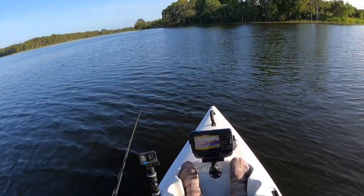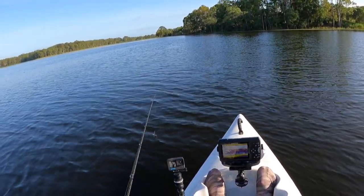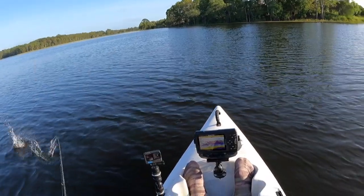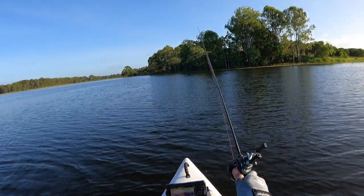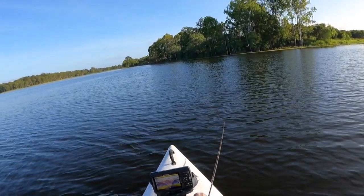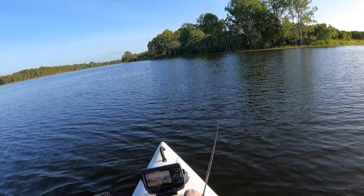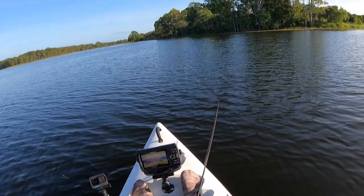You know, I don't mind if they're sort of that 30 centimetres. Happy to avoid the super small ones, but once they're 35 plus, then they definitely put a bend in a fishing rod. So we'll see if there's a few more here.